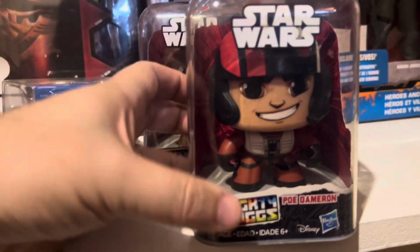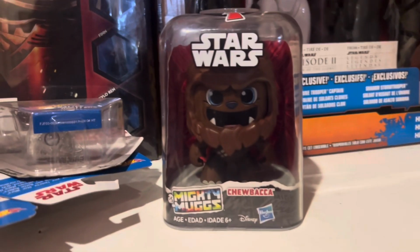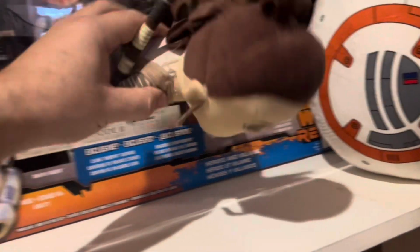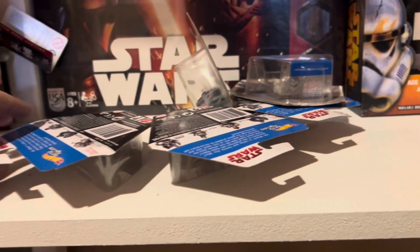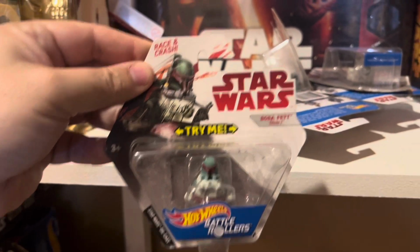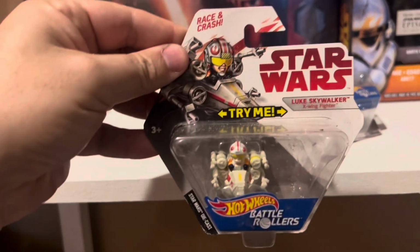And then we have a Mighty Mugs Poe Dameron, worth about $10. And then a Mighty Mugs Chewbacca, also worth about $10. We have this little Rey Big Head plush, also worth about $10. And then also from Hot Wheels, we have these little cars called Battle Rollers. We have 5 of these, and they're worth about $8 each still in the box. So that's another $40 we can add to our grand total.